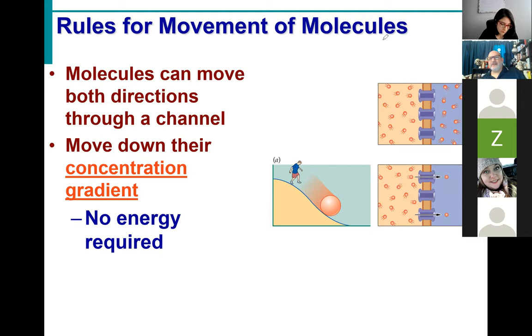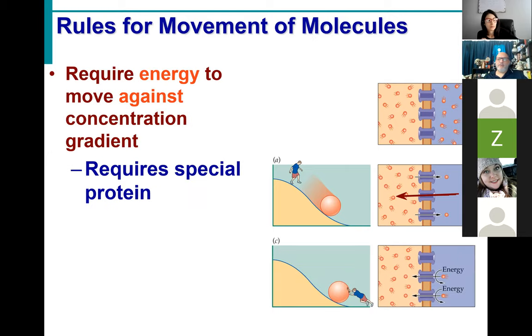But what if we did want it to move this way? Could we get a molecule to move this way if we wanted to? Yes. But is it going to want to do it on its own? No. Just like that ball, the ball will roll down its hill on its own, but if I want to get that ball to the top of the hill, I need to use energy. The same thing is true for our molecules. If we want molecules to move against their concentration gradient, we have to use energy. And that would require a transporter. Exactly. That's going to require a special protein, and that special protein will be some type of transporter.